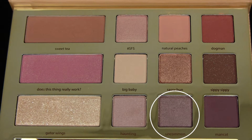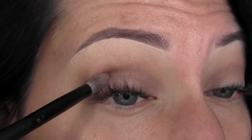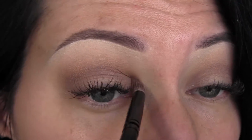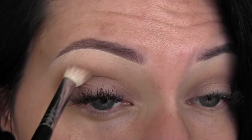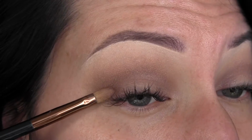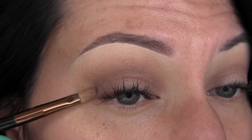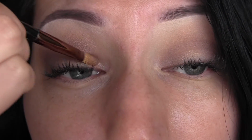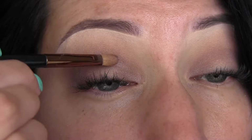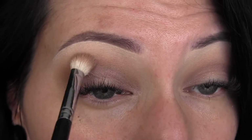Then I went in with the shade Uncommon, and I used this smaller crease brush. I actually got this in my Ipsy bag, so I will leave it on the screen what brush it is. And I started working that color through the crease, and then taking that Sigma brush from before and just blending it to make sure there were no harsh lines. Then I went back with that same narrow brush, and I packed it on the outer and inner corner again, and then once again I used that brush to pack the shade through the crease, and then took that Sigma brush just to blend.